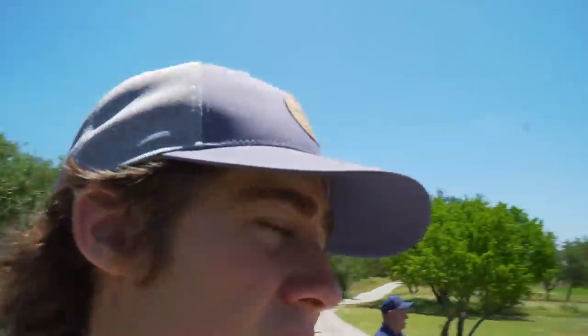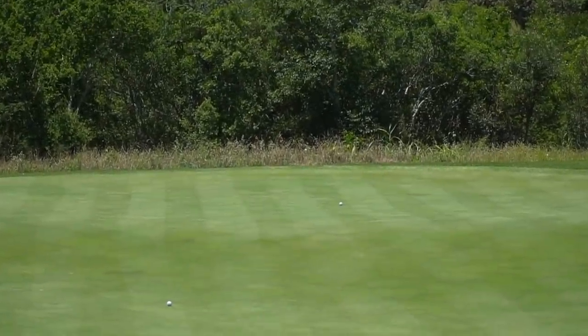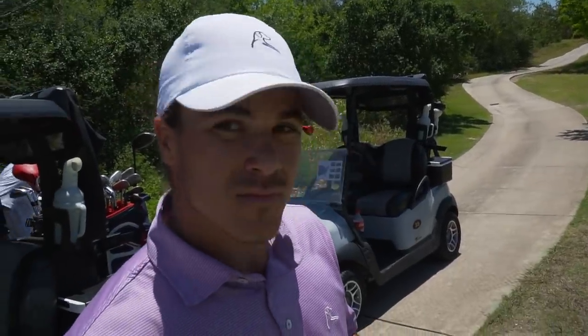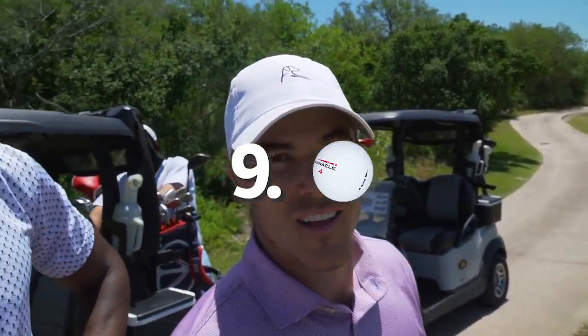All right, up to the green here. This is kind of what we're looking at, guys. We got Martin's ball here on the right side, and then we got my ball all the way over there, and then Tig, literally about 7 feet, an absolute beast of a shot. Go ahead and spin for what Martin and I have to use. Nine. Oh my god, nine. I love it. Pinnacle.